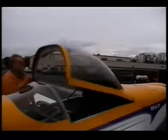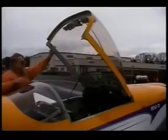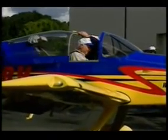RV7 and RV9 builders have a choice between the tip-up canopy and a sliding version with a fixed windshield. Visibility and access behind the panel is better with the tip-up, but the slider provides superior taxi ventilation and sex appeal.